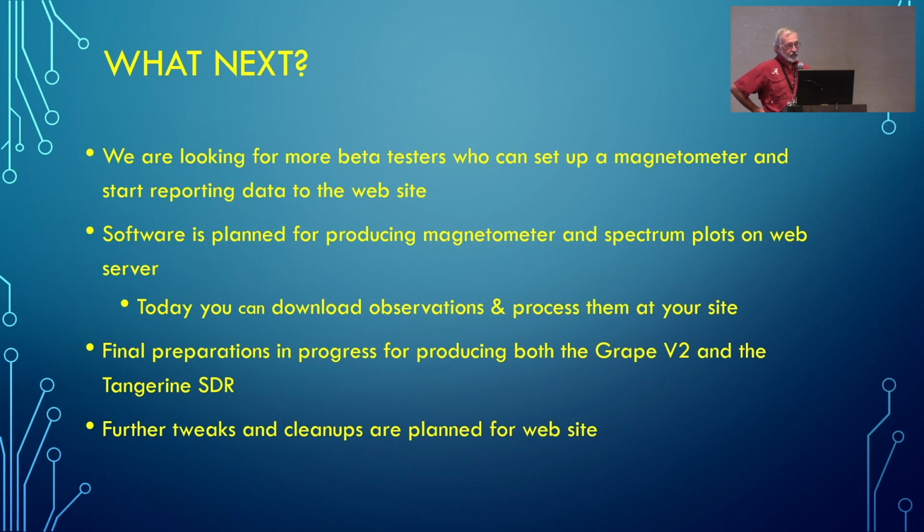We are planning some further tweaks and cleanups for the website right now. For example, when you take a look at the size of an observation, it's just shown as bytes. And so it's gigabytes, and you have to squint at it and manually in your mind imagine where the commas should be to figure out how big it is. We're going to clean up a lot of usability things like that.